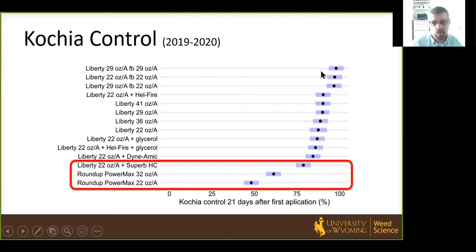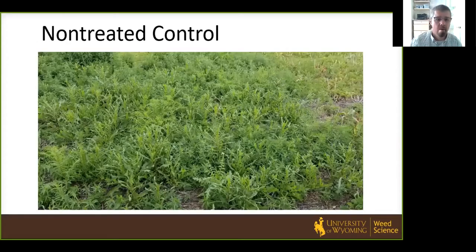So again, Liberty does appear like it can be really helpful, but to get the most out of it, it does look like it is going to require those sequential applications. So if this is useful for your burndown applications, it's not ideal to have to go spray twice before you even plant. But if you are in a bind with glyphosate resistant kochia and you have no tools in the sugar beet crop, this is something that you might be able to consider.